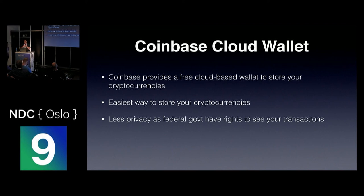So what's the problem with using a cloud wallet? You are placing all your trust on a cloud provider. And what happens if Coinbase got hacked? If Coinbase got hacked, there goes your cryptos. Somebody would be able to actually get your private key and transfer your cryptos to another account, and that's it. There's nothing you can do about that.